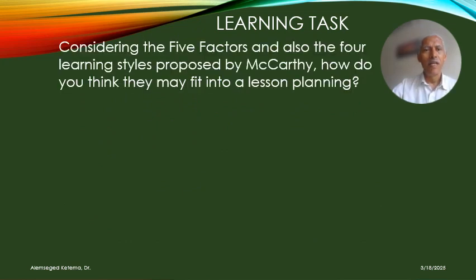Now, learning task for us to consider. Maybe you can try this and see. Considering the 5 factors and also the 4 learning styles proposed by McCarthy. You remember we talked about learning styles. Okay? How do you think they may fit into a lesson plan? So now we can begin to think of a lesson plan.